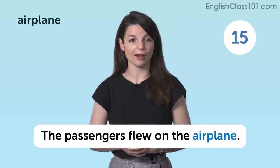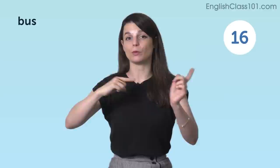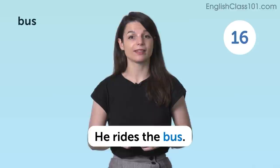Bus. So a bus is like a large car. We typically use it to transport people inside cities or between cities on the road. He rides the bus.